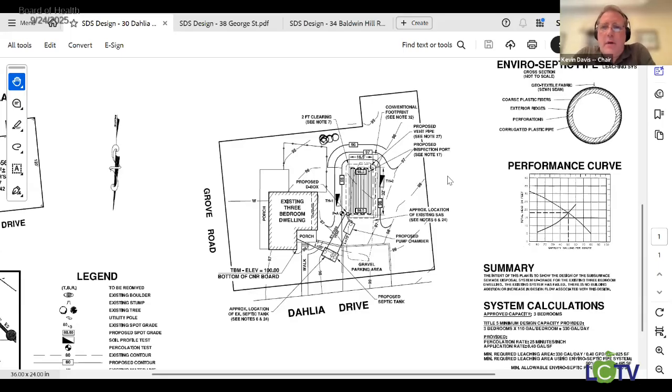Okay. Why don't we go to Mr. Baker? You have any questions? I only had one question, but I think I answered it. I was wondering if they did any testing on the Grove Road side of the lot, but I see the water line comes in there, so that would impede putting the system over there. But beyond that, I think they did the best job fitting it in where they could with as little variance as possible. So good job. Thanks.